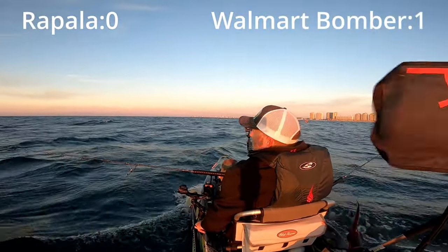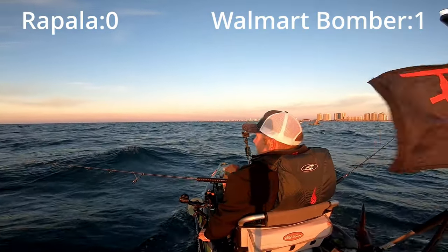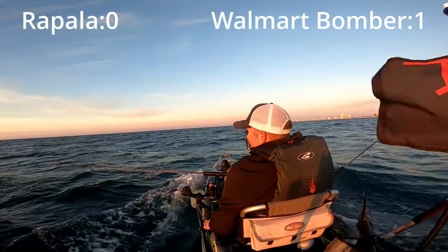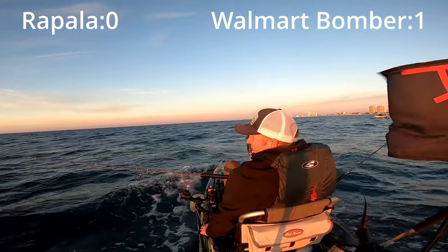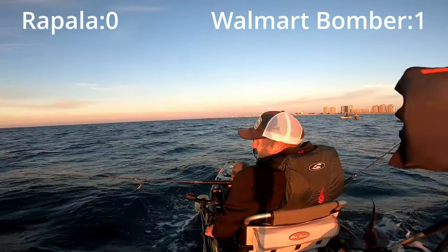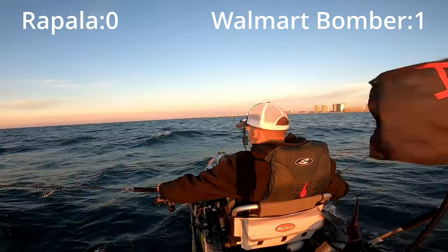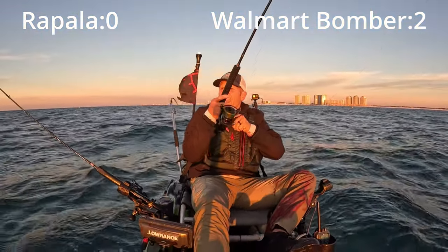Hey, I caught mine on my Walmart special. That sucks. Damn it. First one in the boat, man. On a Walmart lure. Look at that bag. There we go. First up, boys! Walmart special again.